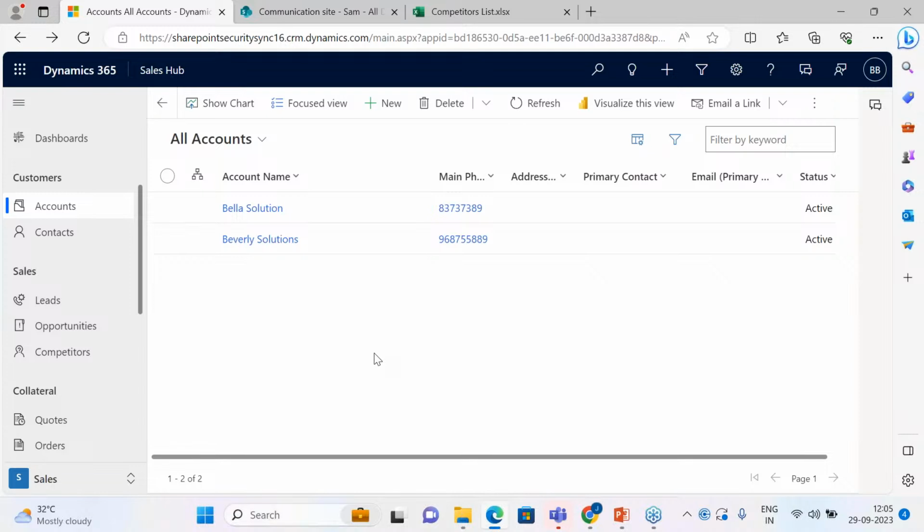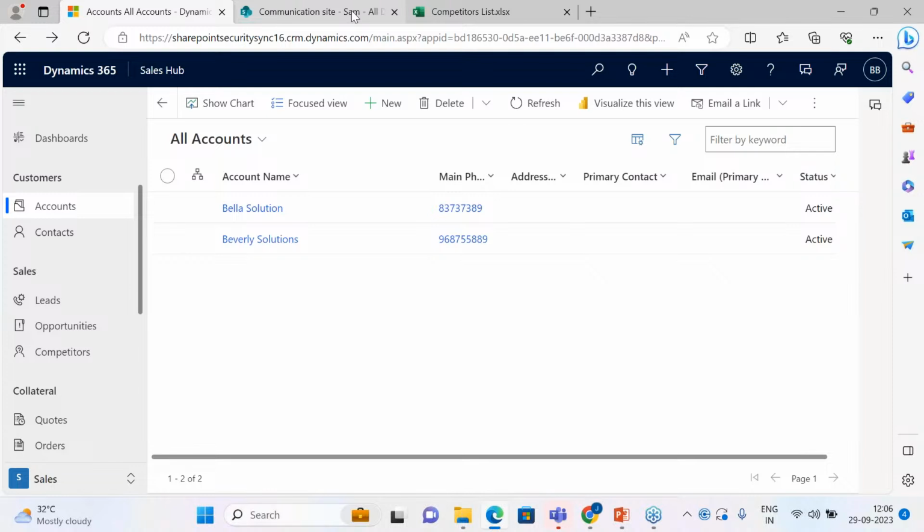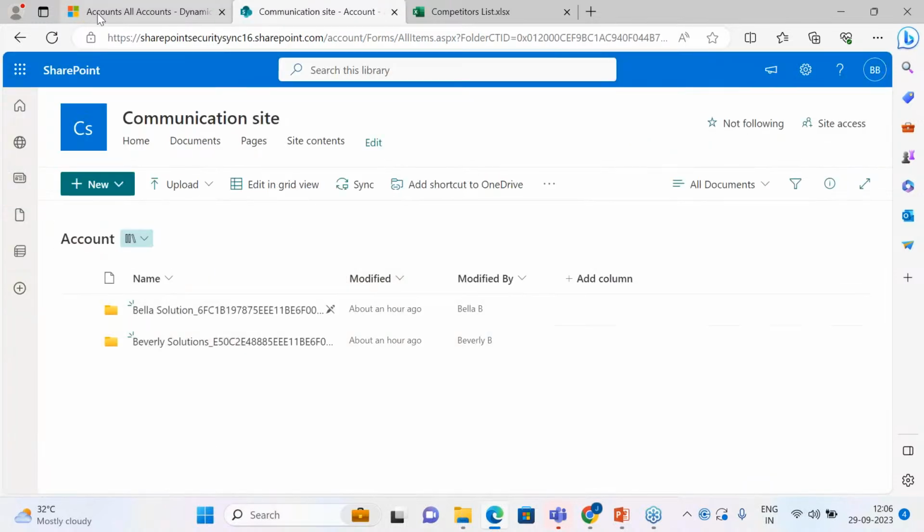Let's assume in another way that Beverly has been promoted to a managerial level and she's a sales manager now, so she has been given organization level access. Earlier she had user level access, and that's the reason she could not see all the records of the other users. So let's change the security role of this particular user and see whether Beverly can see all the records in the CRM as well as in the SharePoint for which the document location has been created.